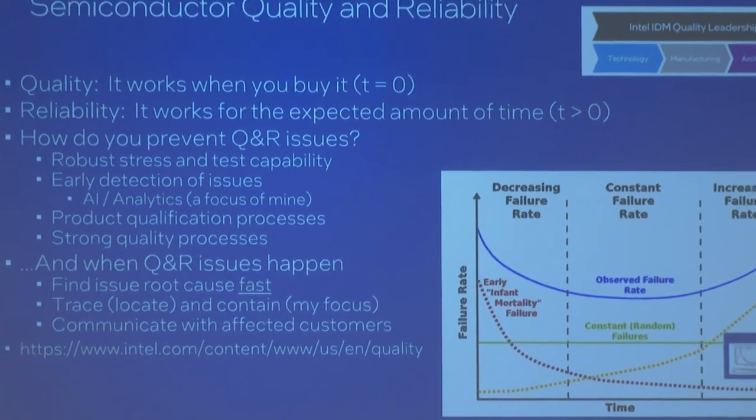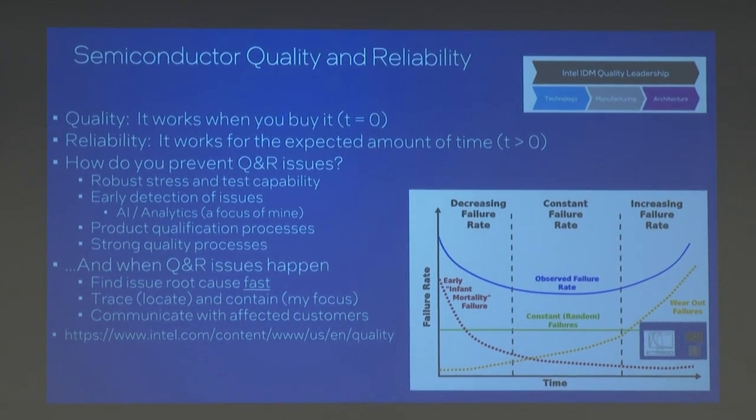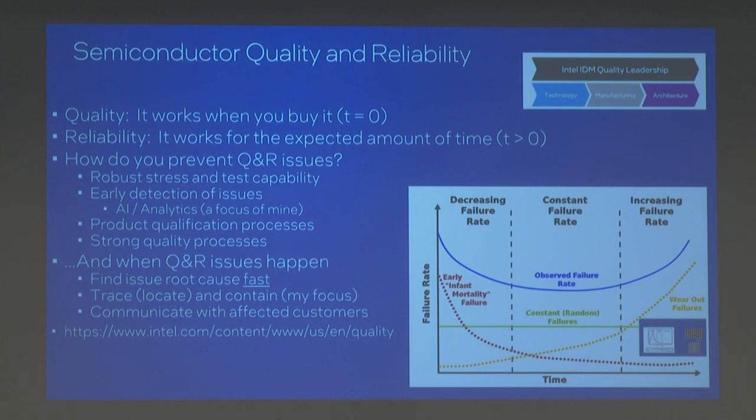Okay, so I'm kind of bouncing around here, so we'll get off of just Intel and let's talk industry. One slide, mildly technical, but I will tell you a bit about what quality and reliability means in the semiconductor world, because it's kind of near and dear to my heart. The difference between quality and reliability, a lot of people use those terms synonymously. Strictly speaking, we would not. So quality is generally, does the product work when you get it? So you go to the store, you buy it. If it's a computer, it boots up, everybody's happy.